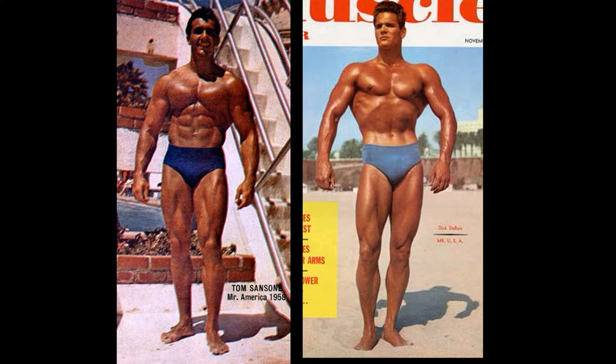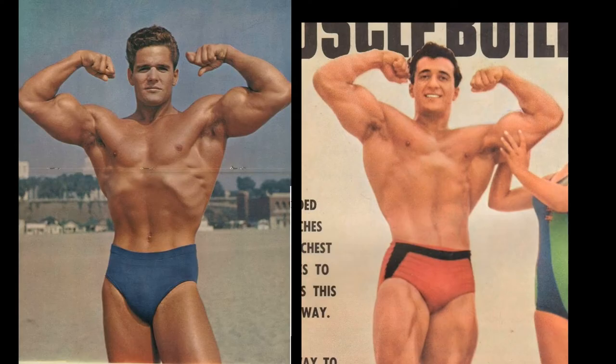Now, let's have a look at the front double bicep pose. I actually have Dick Dubois just squeaking out a slight victory in this one. I say that because I believe Dick Dubois is just his structure. I hate to say it, his structure. I know I said Dick Dubois had the better structure.